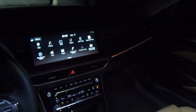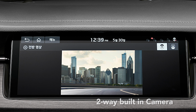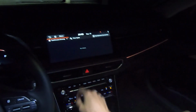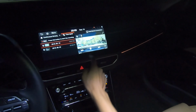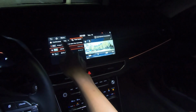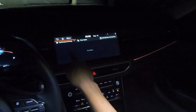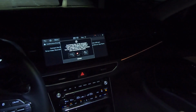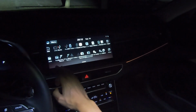Android Auto also, and you can also record everything that goes around the car. So if you get in an accident, you can tell police it wasn't my fault. So it was us recording this afternoon. I think we have to log into something to do continuous driving, but here you can also connect and send it to your phone, so if the police come, you can say, hey, it wasn't my fault.